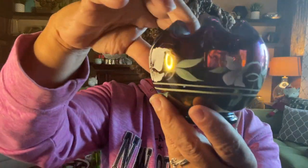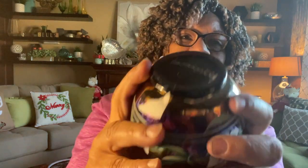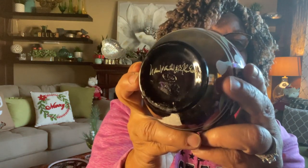I'm right here in front of my window, so I wanted to catch the light today. But yeah, this thing is beautiful, absolutely beautiful, and you can see that it is signed on the bottom. And it's signed by someone by the name of Fluorty.